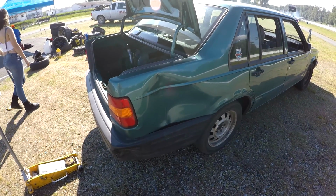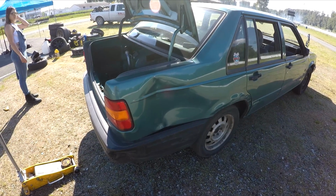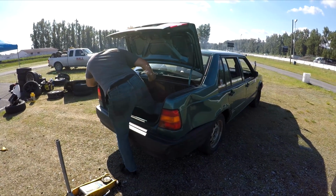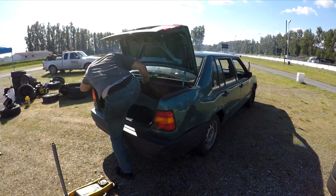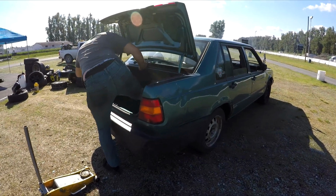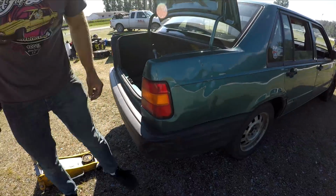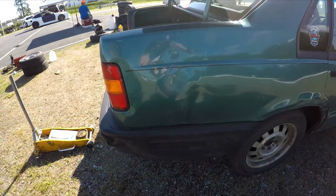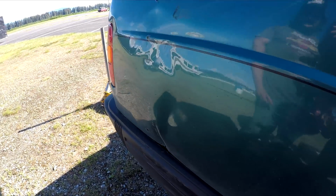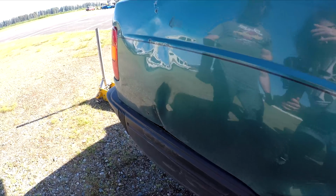Alright, I'm gonna kick this dent out. I bet you it's gonna go back to perfectly normal. Oh, it looks nice. A little warped, but no biggie. It kind of adds to the character, I think. Do you guys still think I should restore it?